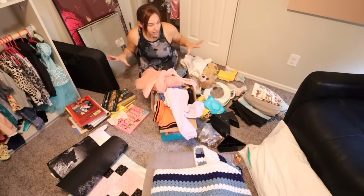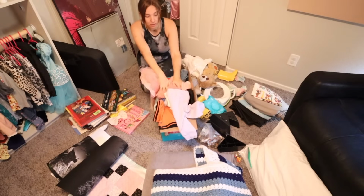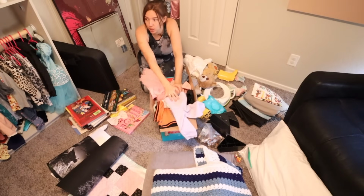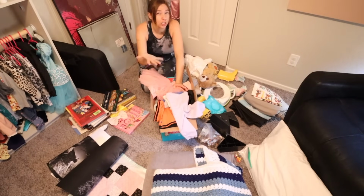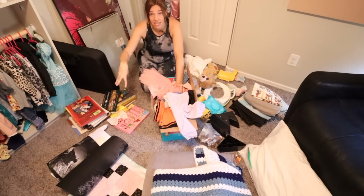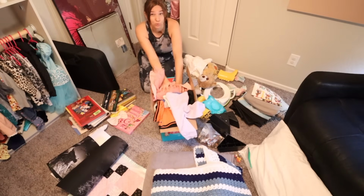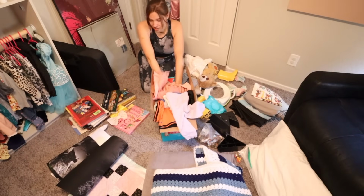Okay, so everything that I wanted to pull out is pulled out. We have just so many things. I want to start by going through Parker's old clothes. So when she grows out of something, I just throw it in a box in her closet, and then at a time like this, I will decide if it's a save item or a get rid of donate item. So that's what I'm gonna do right now. And then I guess just figure out where I want all the rest of this to be.